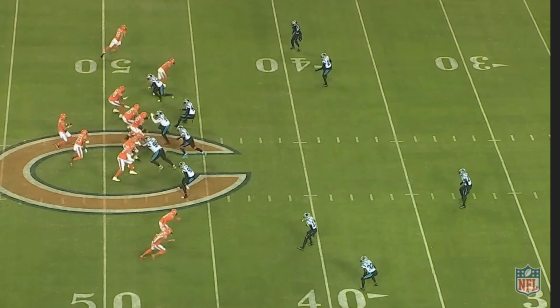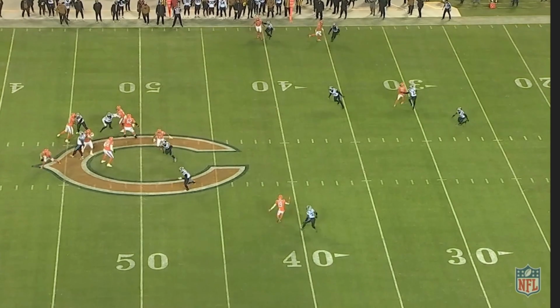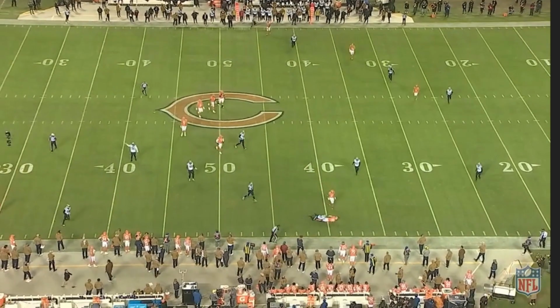Again, for some reason, I didn't put the end zone in, but you can tell the right guard right here, hold right there. You can see the defensive lineman's hands go up. Going to get called. Flag out. There it is. Penalty. Damn.